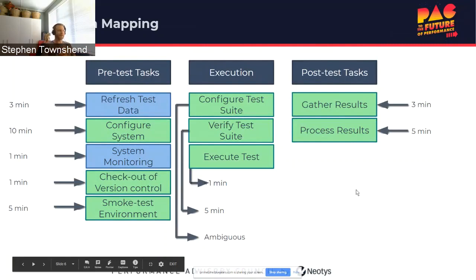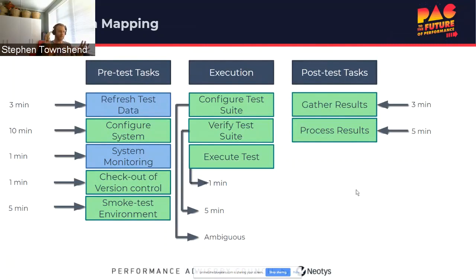The other thing that comes to mind is that if I'm going to automate my performance testing process, then that activity of configuring my test suite before I run and then verifying it's all correct before I run, I don't have to do that anymore because I have pre-configured configuration that I'm selecting from. I shouldn't need to do that very much, if at all. So let's say we can effectively remove those two tasks entirely. So what we're left with is about half an hour of time or activity that we stand to save.